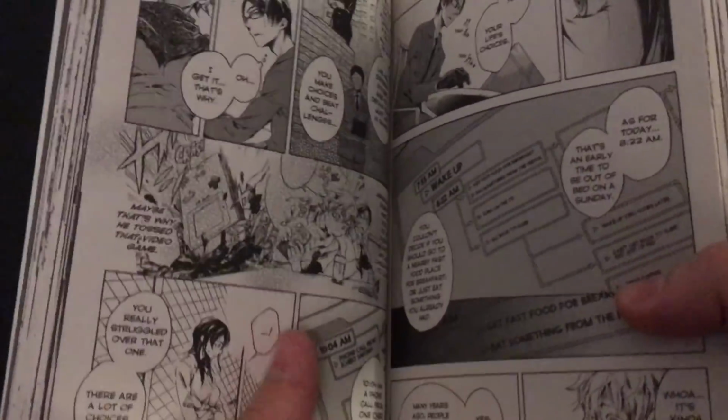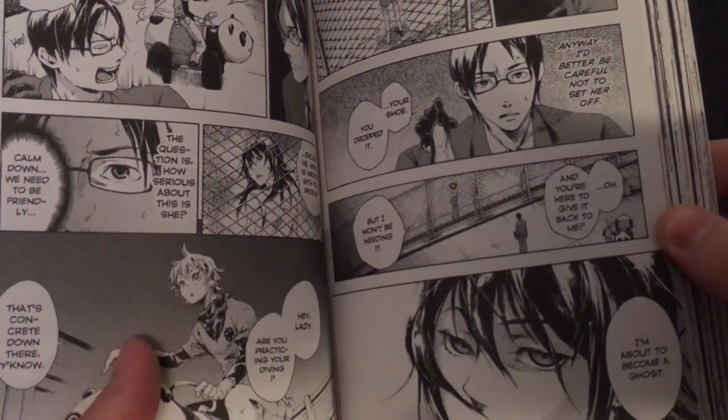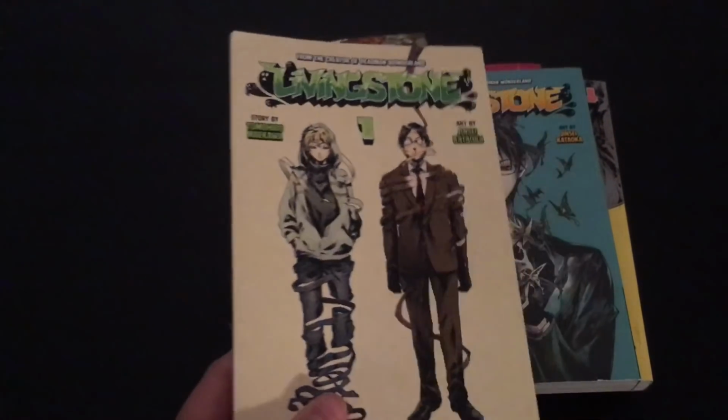The art style is really cool. For people who know Deadman Wonderland, you won't be surprised that it's pretty gory in parts, so I'll be careful what to show you. The first chapter really, really hit me hard.